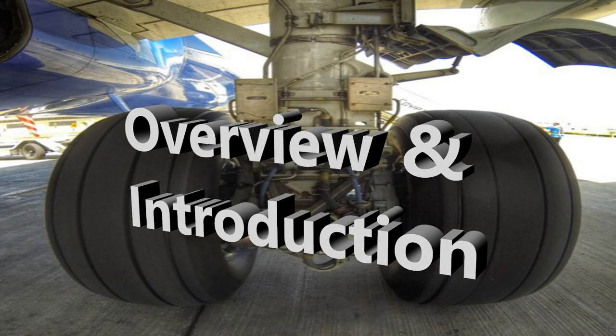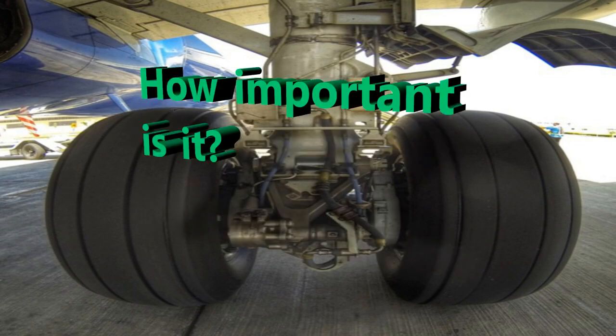We'll just give you an introduction to landing gear. What is the importance of landing gear? How important is it, really? If you've heard stories already, you know the importance of it. It may not necessarily be the high cause of fatalities. However, it has caused extensive damage to the structure of aircraft if they have a failure of that landing gear.